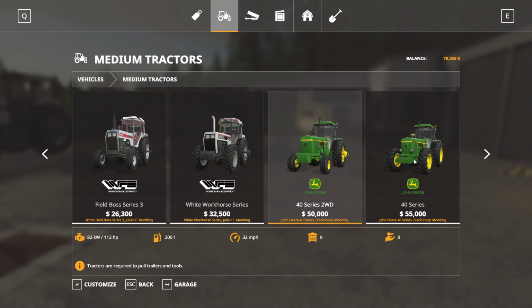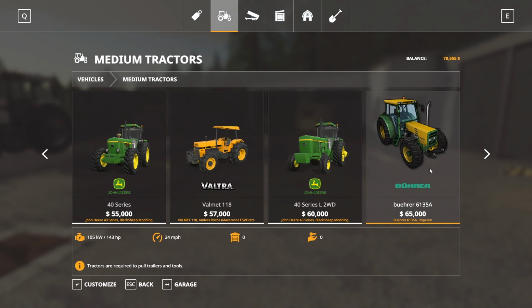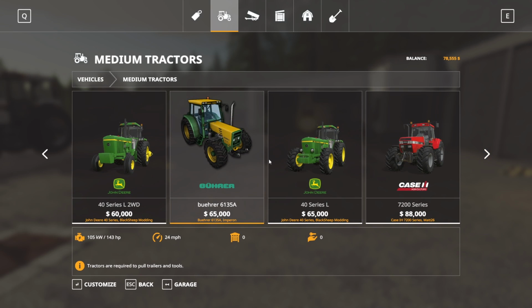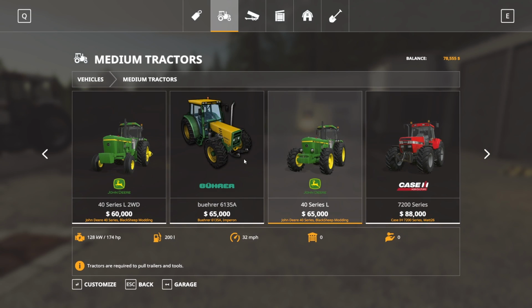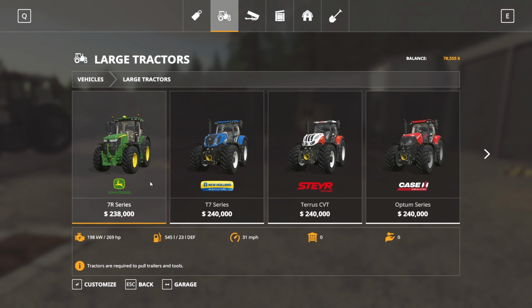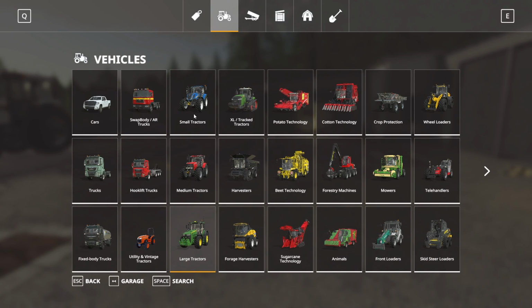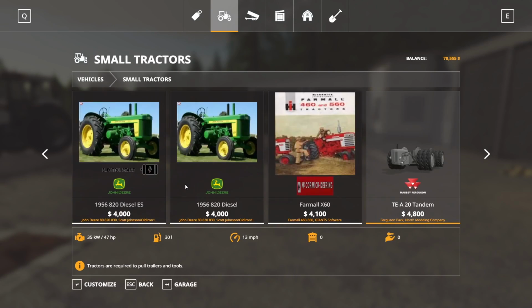I'm going to take a look around, and you're like, why are you doing that if you're for sure going to keep it? We can look around here, and we can still change it out pretty easily. I do like to look at some of these different tractors. That one's a front loader there, the 7200. Large tractor-wise, we're not going to go that big yet. We're just not going to. There's no sense in it yet.